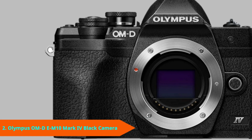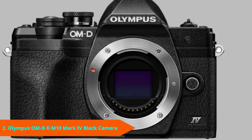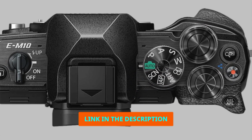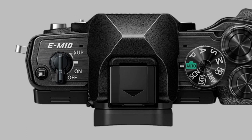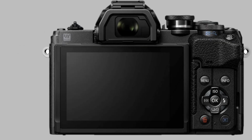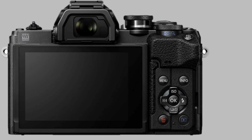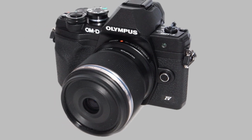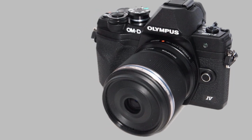Moving on to the next at number 2 with the Olympus OM-D E-M10 Mark IV. The E-M10 series has always been designed for value, but this Mark IV version adds power and sophistication too, with a 20MP sensor, improved in-body image stabilization, and a new flip-down and tiltable monitor. Retaining the 4K video and attractive styling that made the Mark III so attractive, the Mark IV is an ideal choice for anyone looking for an entry-level camera that can do pretty much everything.